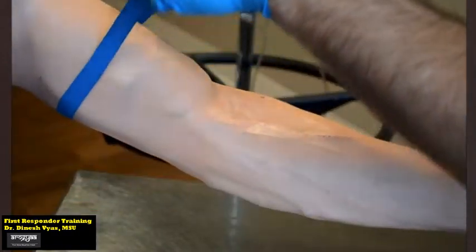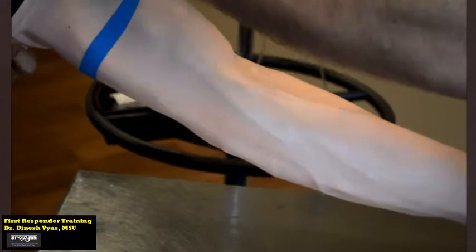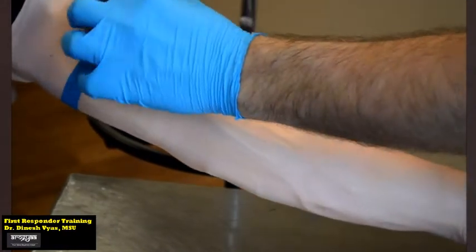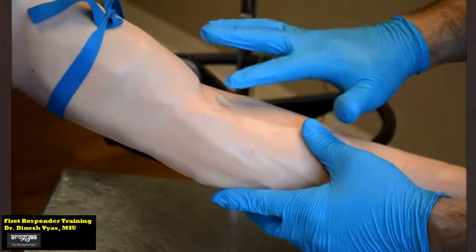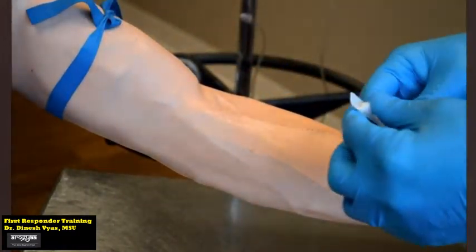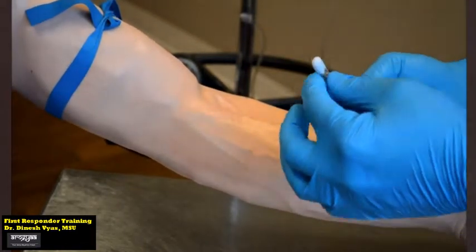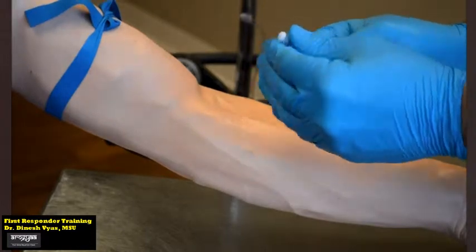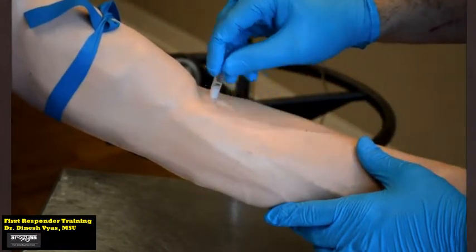First, place tourniquet above the IV site closer to the body. Then, identify the vein. Note, the vein can be better visualized by utilizing angled light and having the patient make a fist. Next, sterilize the site of access.